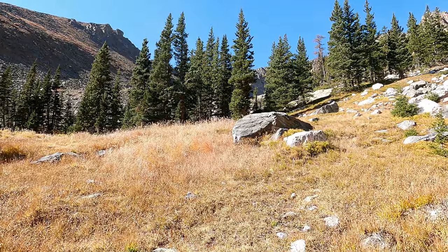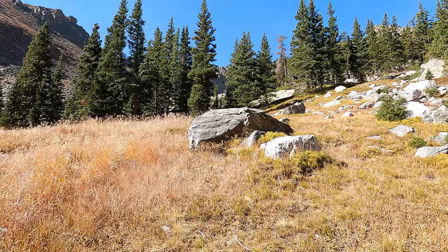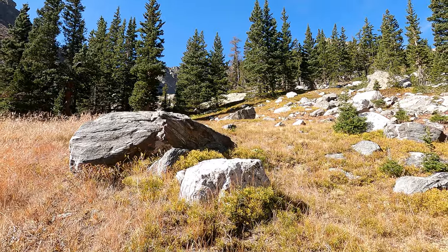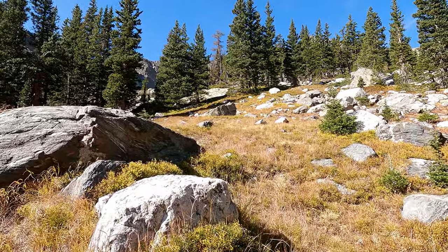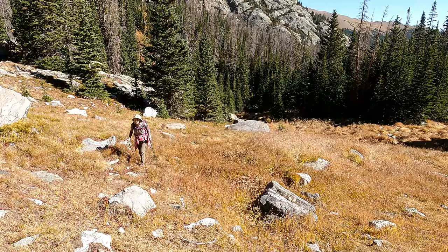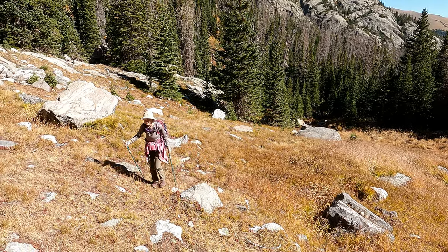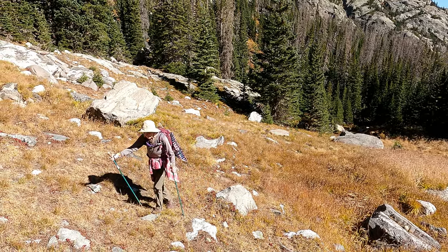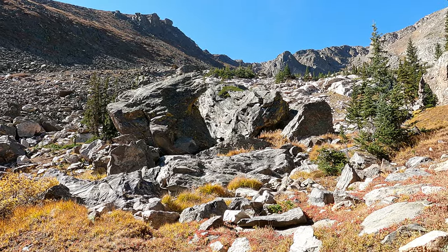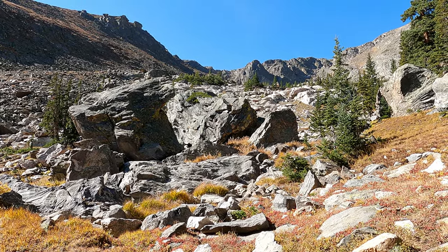We're getting down to the nitty gritty. It's just a matter of how bad do we want it at this point. We're approaching 4 hours worth of hiking. And this is looking up at the very final section. Just gotta climb our way up there.